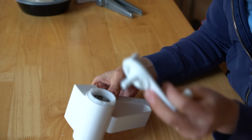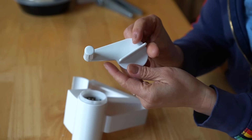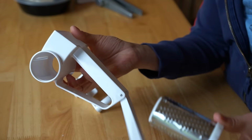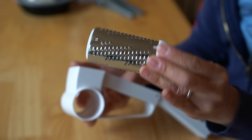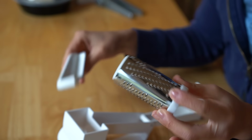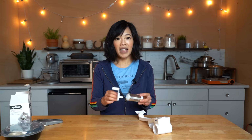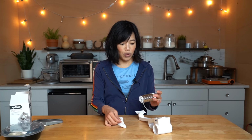So here is the design. It comes with a crank. And so three pieces. So this is what you have to wash when you use this machine. So that's another thing I like to think about when considering a gadget. Sure, it may do what it's supposed to do nicely. Chop, dice, slice, grate. But how easy is it to clean up? That's a huge thing for me. How easy is it to clean? If it's a pain to clean, then I probably won't use it. Right? So we shall see.